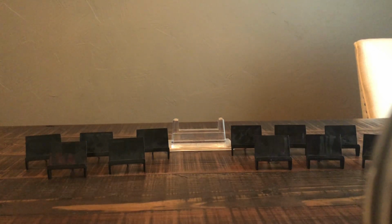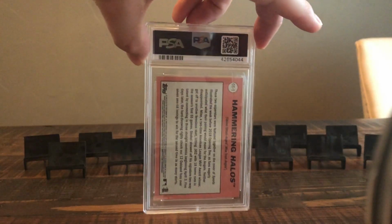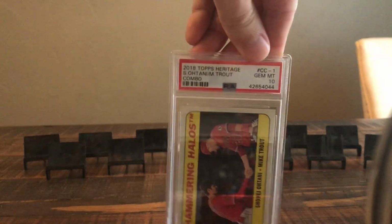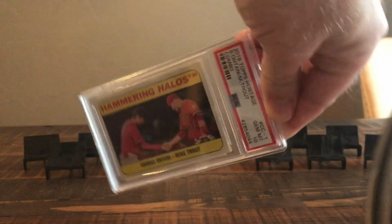All right, so we're going to move right on down. This one is the 2018 Topps Heritage Combo Cards. It's Shohei Ohtani and Mike Trout. Ohtani and Trout. And this one came back a 10. All right, got 2 out of 3 tens so far. Good deal.